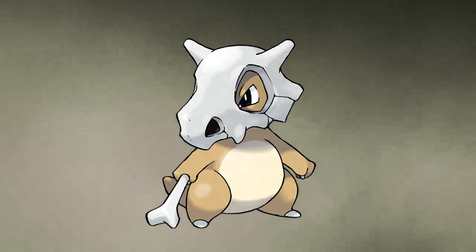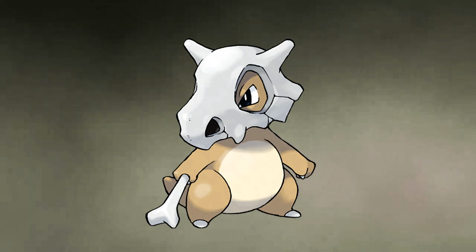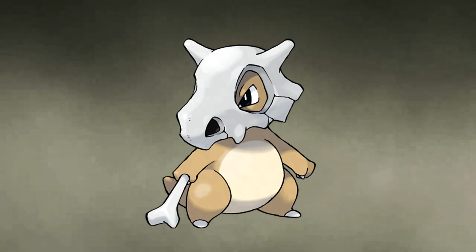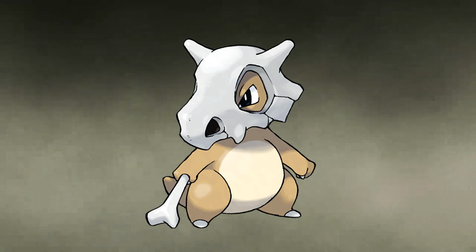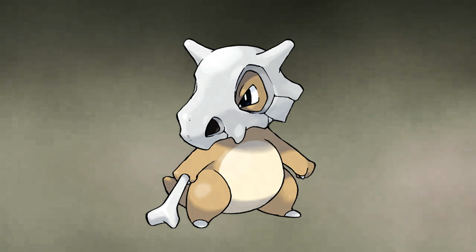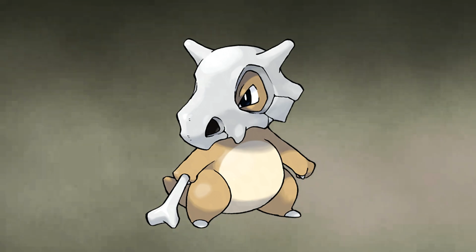Pokemon Ruby, Sapphire, Omega Ruby, and Alpha Sapphire. Cubone pines for the mother it will never see again. Seeing a likeness of its mother in the full moon, it cries. The stains on the skull the Pokemon wears are made by the tears it sheds.